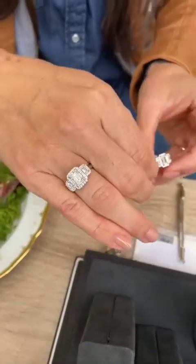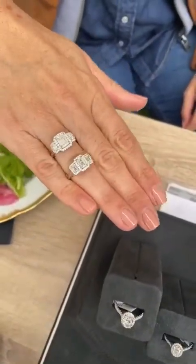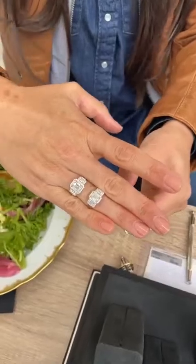$16,995. Still giving you a huge look because you're getting the three across, nice coverage, but then also that oomph of the diamond halo. Katina Kelly says the smaller one is equally as beautiful. Absolutely. It really is, isn't it?